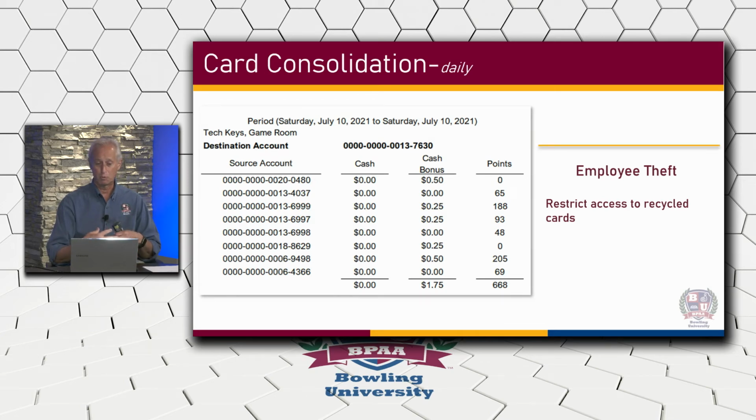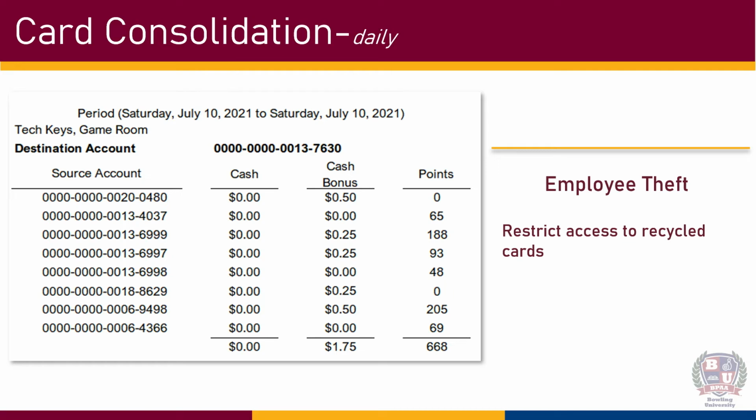So card consolidation is something that's necessary. Again, it's in your game reports. It's something you should look at every day. I give it a brief look to see if anything looks out of whack. What happens there is very common, and you should be able to take a card and combine other cards into it. You might have a family with a bunch of kids. They want to combine all their cards. That's fine, and you have to be able to do that. But it's also something that's ripe for abuse.